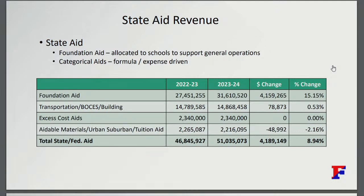So we're utilizing the building aid to support the debt increase on the expense side of the budget. Then excess cost aids, those are aids received for private and public placements related to special education, whether it's at a BOCES program in district or at a private placement outside the district. We receive aid back on those expenses and services. And then the last piece is aidable materials, urban suburban, and tuition aid. And here you see a slight decrease.